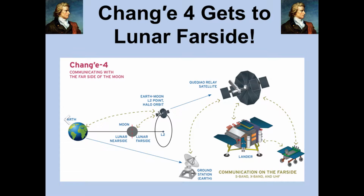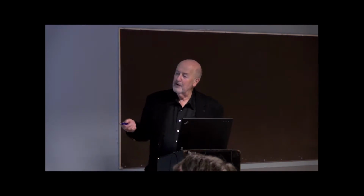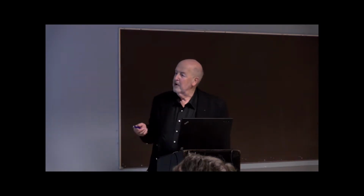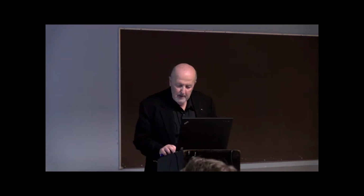And what the Chinese did is they put a satellite around there in a circular orbit like this. You notice from Earth, you can always get a signal to this satellite, no matter where it is, and the satellite can then transmit to the dark, I almost said it, dark side of the moon, or lunar far side. So then, when they do have a lander on the far side, they can direct the lander, they can communicate with it, and I'm going to show you some of those effects. They had a lander, and not only that, they also had a little rover. I think it's called U2.